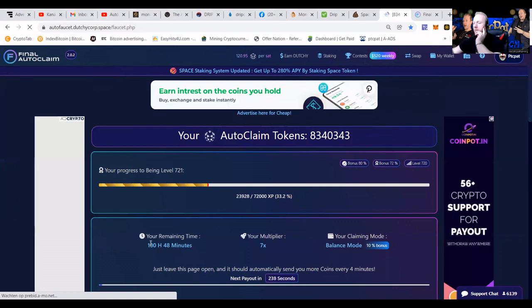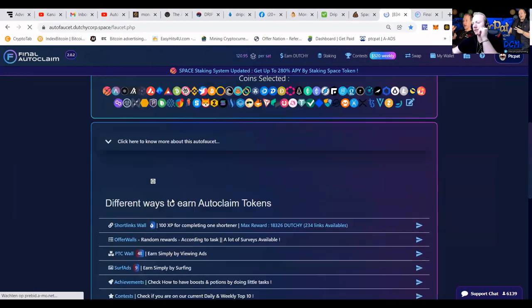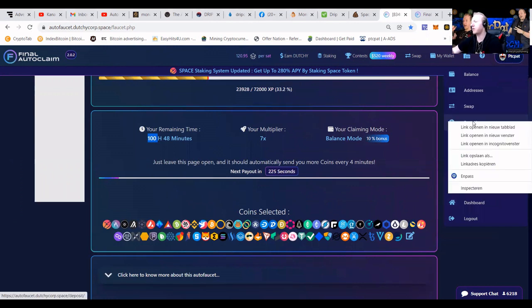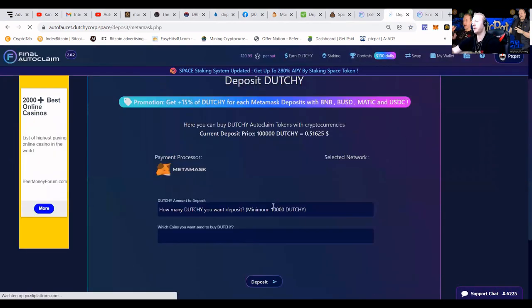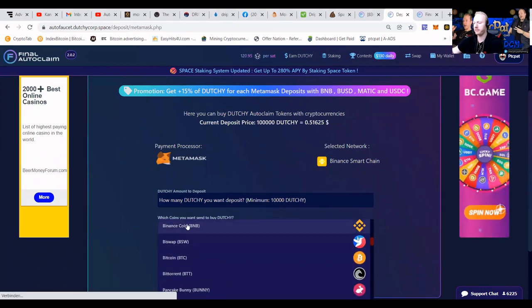You can see that in a moment, I can keep going for 100 hours. Then I have to get some more. You can see all coins selected. That is which I'm earning. And if I press here, and I'm going to open the deposit page, I could always choose to buy some more Dutchy. I will show you guys how to do that. For me, I mostly use the BNB.